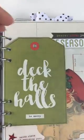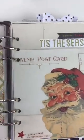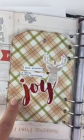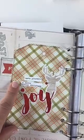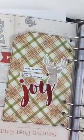Over here, a fun little tag. It says Deck the Halls. And on the back side, I added just a couple more stickers and embellishments. That fun joy sticker is a red glitter foil, and then I added some word strips. So super easy, just start picking anything that you have, any holiday thing that you have.